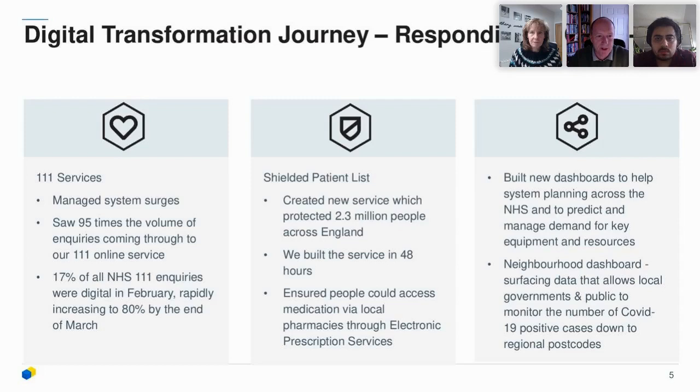So dozens of studies are going back to the data. Dozens of studies are using the data that we provide. An example of that is the University of Oxford's RECOVERY trial, which provided one of the first breakthroughs on treatment of COVID-19. That was as a result of mining the data that is held by NHS Digital.